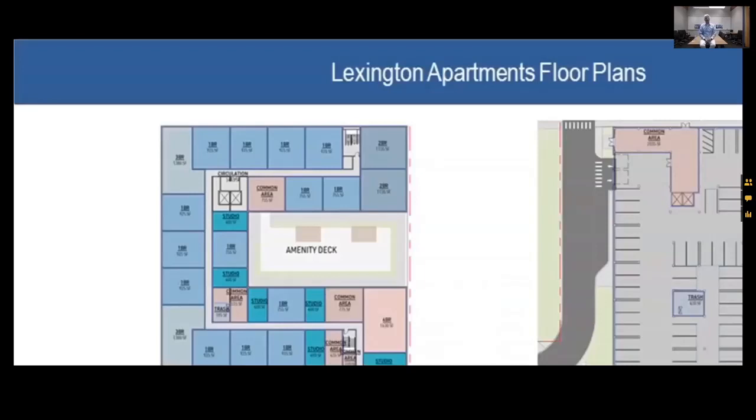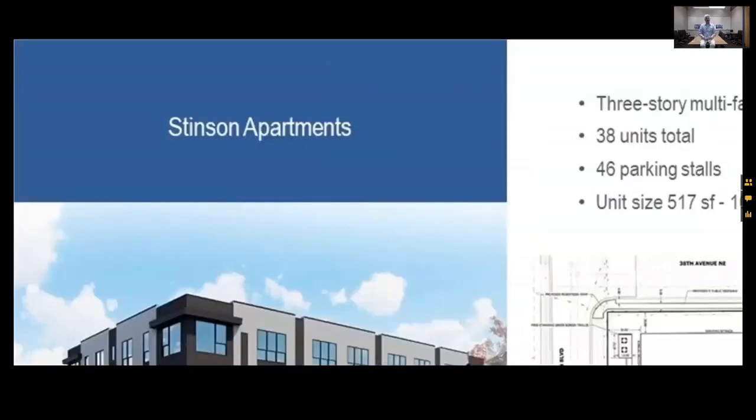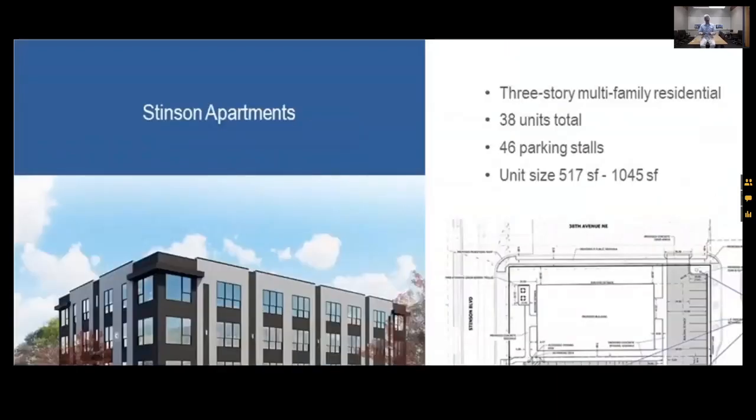Next slide, please. And again, Stinson Apartments, another small one. In the process, same idea. In this case, we did surface parking. So again, we can achieve sustainability along with affordability, along with the rapid delivery of housing, because as we all know, there's a housing crisis, there's a shortage. And this methodology is actually getting both on the equity side and the sustainability side and really starting to get a lot of housing out there in the market.